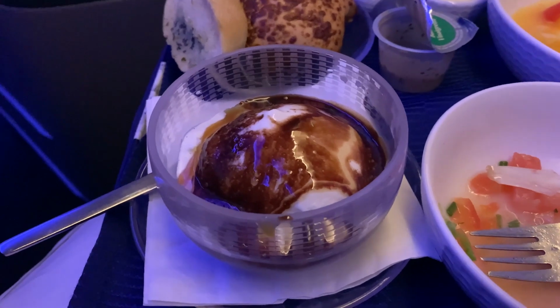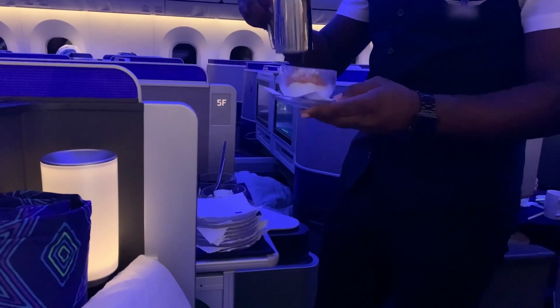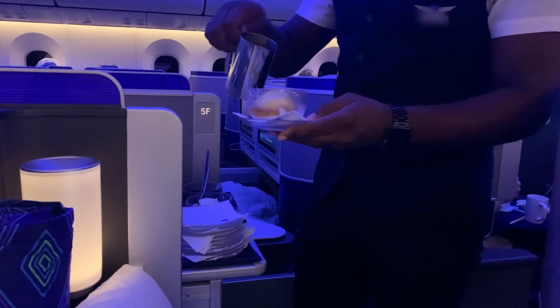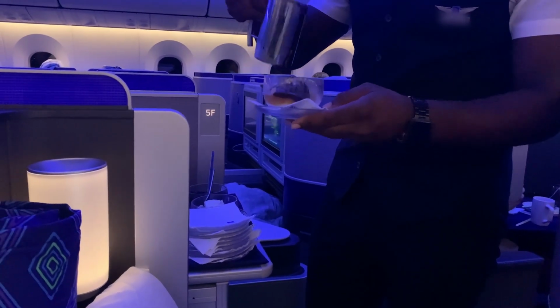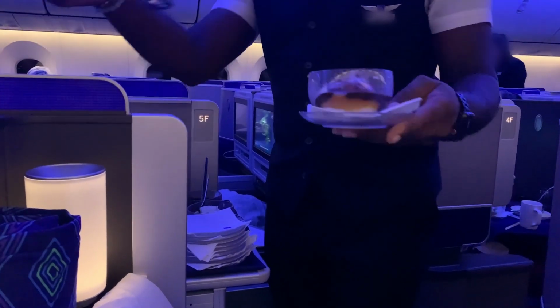Luckily, dessert picked up the mood a little bit as I got to finally experience Polaris's signature ice cream sundae cart. This is exactly what it sounds like, where the flight attendants roll a sundae cart through the aisles and basically make your ice cream sundae custom ordered right in front of you. I kept it simple and got some vanilla ice cream with some caramel and chocolate sauce on top.